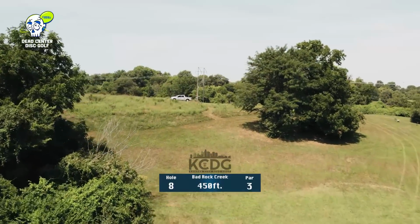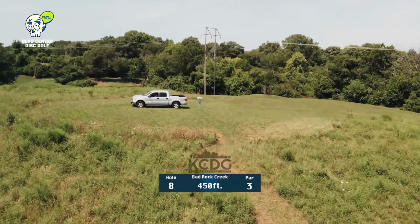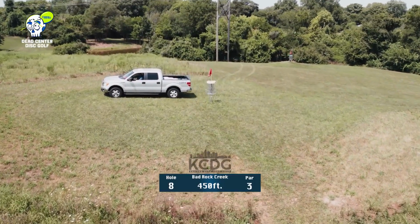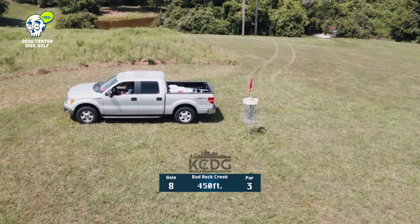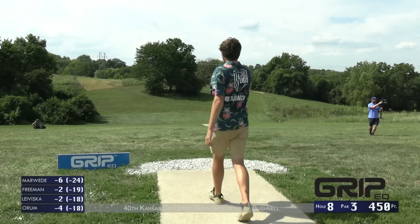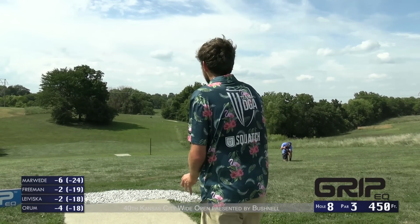Here we are. I'm pretty excited about this one. Hole 8, 450 feet. It's a par 3, and that's Jerry's truck. You think we might see some people attack it today, being the final day? That's right. I'm anticipating all of these guys to go for it. We saw Randon Lotta do it yesterday. He sadly did miss the birdie putt, but his drive was just picture perfect to about 20 feet.